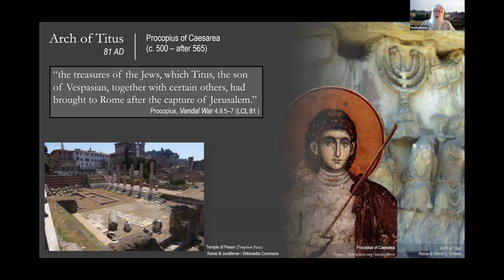The treasures of the Jews, according to Procopius, with Titus, the son of Vespasian, together with certain others, were brought to Rome after the capture of Jerusalem. There's the text, if you want to look it up, in Procopius's Vandal Wars. And this is the Temple of Peace, where those artifacts were brought to Rome after they were captured in Jerusalem. Vespasian put them on display there in the Temple of Peace.